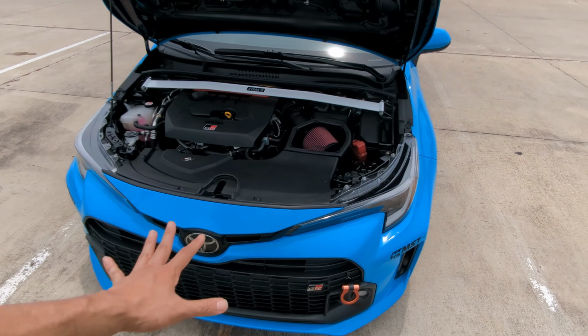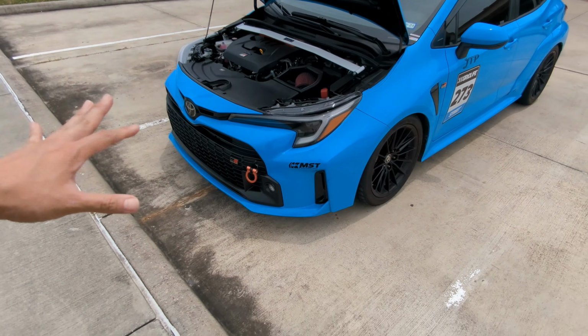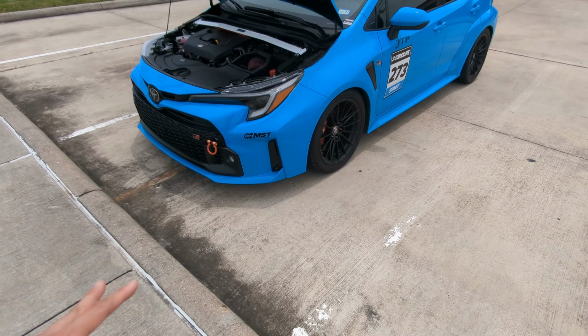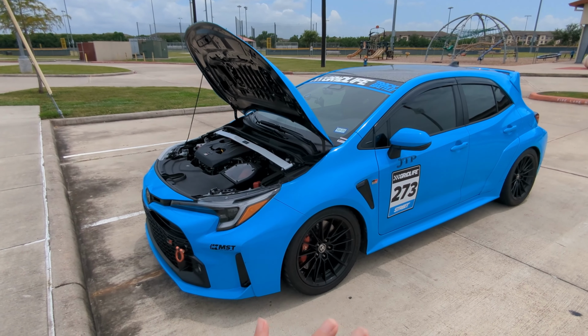Intercooler, seeing how tiny it is, I bet it gets high on the air intake temperature sensors. So I definitely need to get into a front mount sooner or later. Probably rather sooner than later. But yeah, that's it in terms of performance, I believe, for the outside.